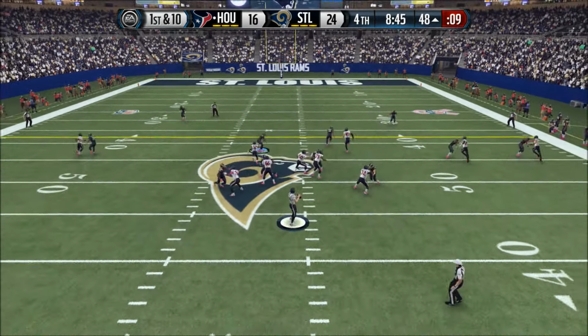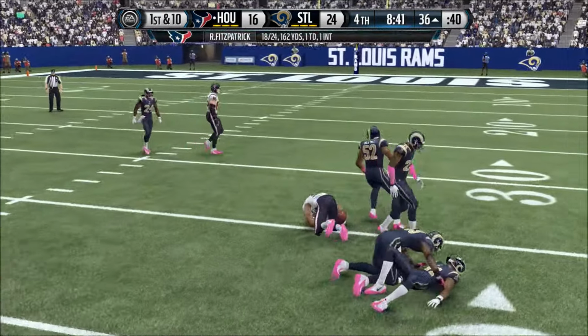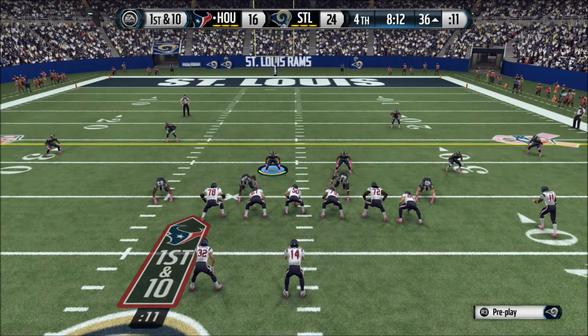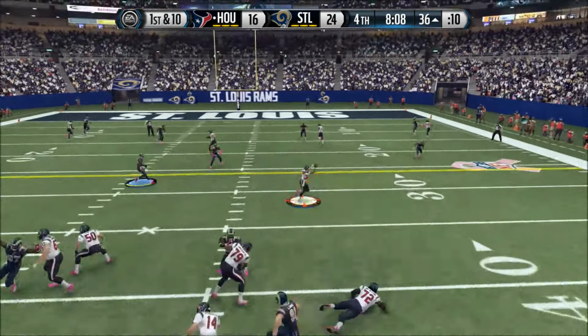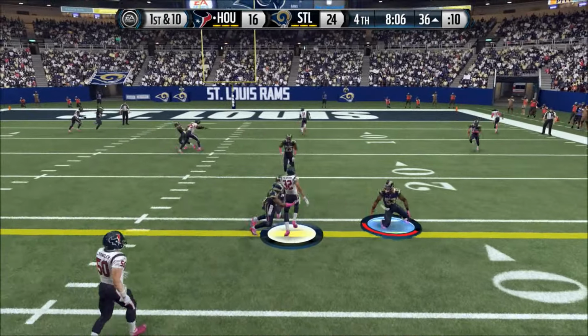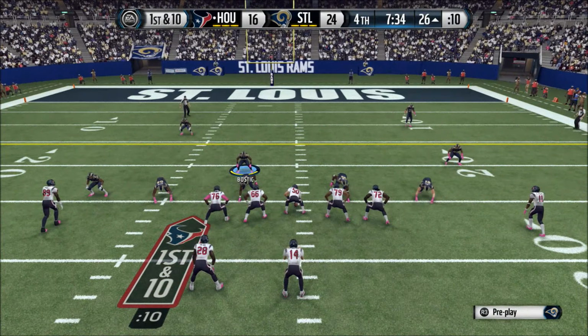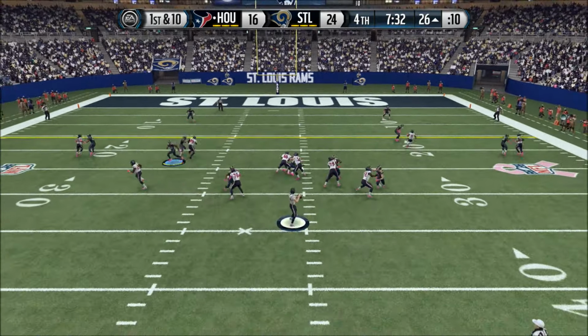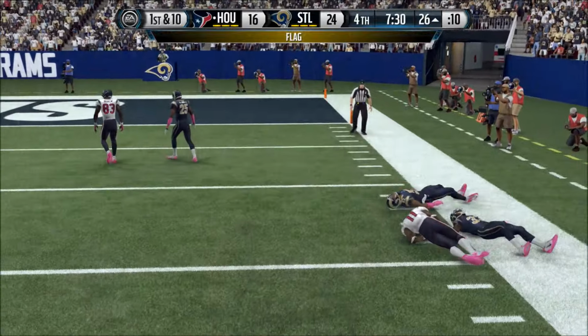Now first and 10. It's caught by Vereen. First and 10. And the catch by Shane Vereen. Ogletree makes the play. First down at the 26. Look at that concentration as he makes the grab.